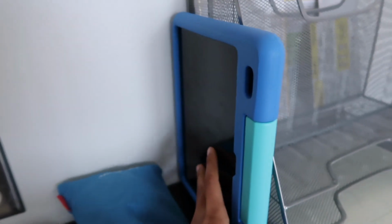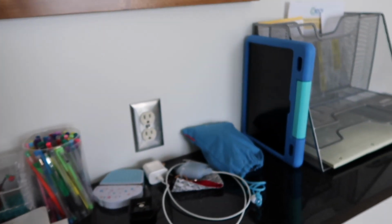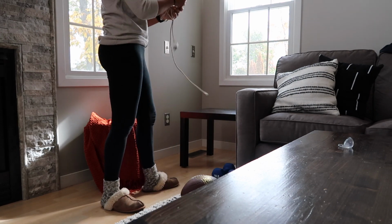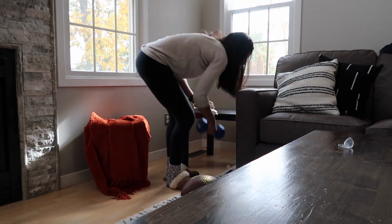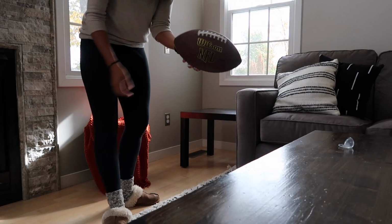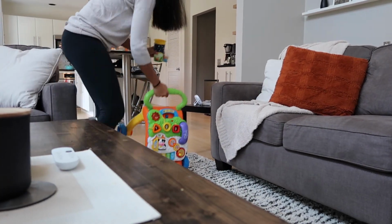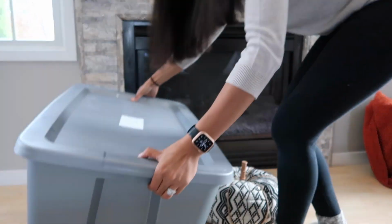Now I'm just putting away Declan's tablet. We actually bought this for long road trips for him, and we try only to use it a handful of times, but he recently found it. So now I have to figure out a different hiding spot for it. Do you guys have any tricks of limiting screen time for your little ones? Stay tuned at the end here and I will show you exactly how I label all of our tubs.